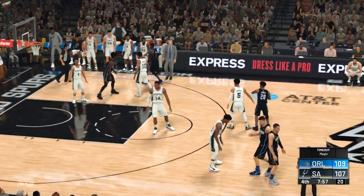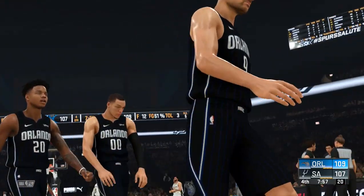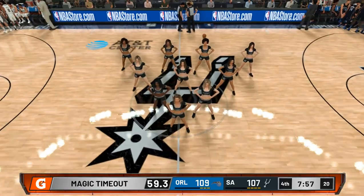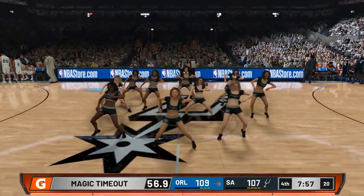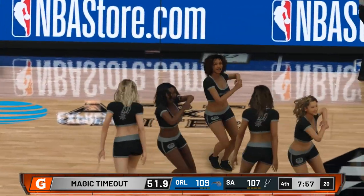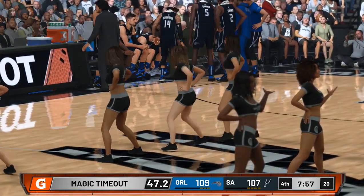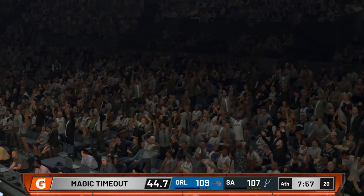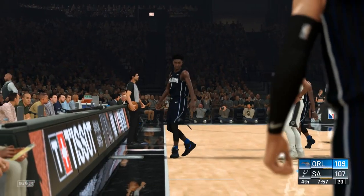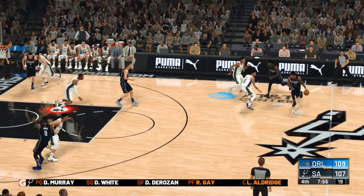Time called here. The Magic decide to talk it over. And making his return from the ACL tear, DeJounte Murray, long, athletic, and young, he still has a very bright future. San Antonio making a switch here. Isles checked in. He gets a chance now to catch up with the fourth member of our crew, Hall of Famer David Aldridge. Hey, Kevin.